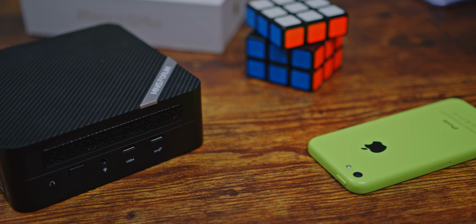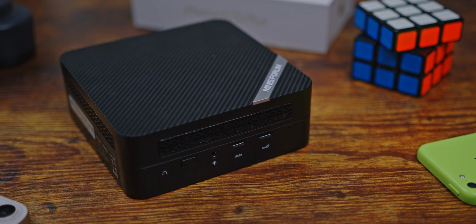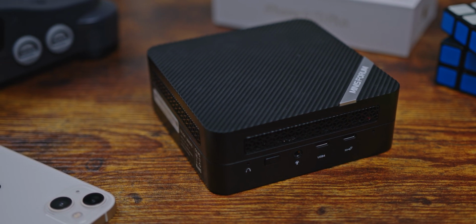It really comes down to you as an individual, what you want, and if you have limited desk space, it's not going to get much better than the UM690.